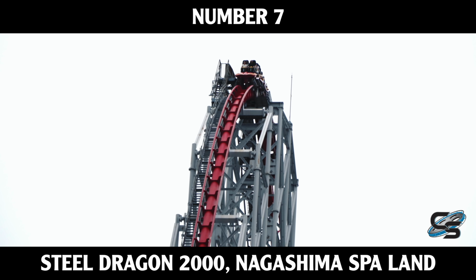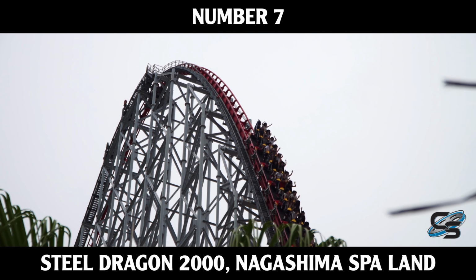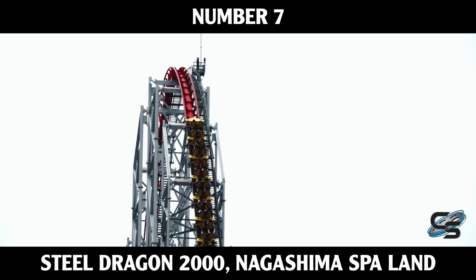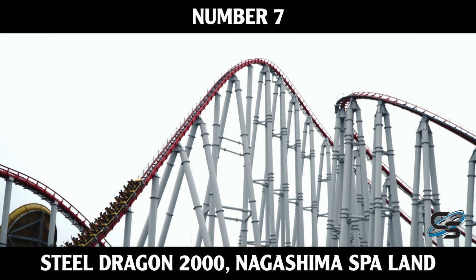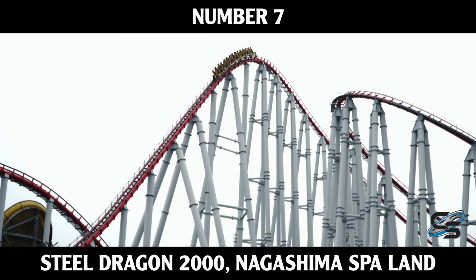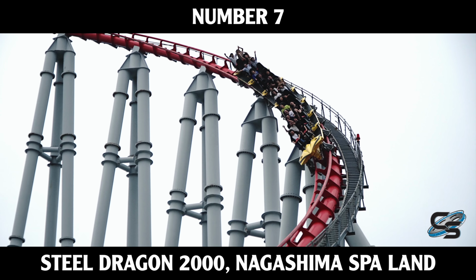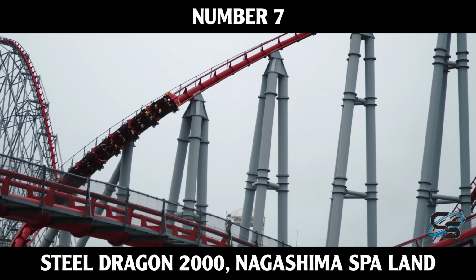And the next spot is Steel Dragon 2000, and this is the largest coaster on this list. It's actually the longest coaster in the world, but I will say this ride was by far my least favorite Giga, and I feel eligible to say that because I have done all of the Gigas around the world. It has some fun airtime moments. Of course, the ride time can't be beat, but it's definitely not the smoothest in the world. When it has those B&M trains, it just makes for a very odd experience, especially since it is so massive.